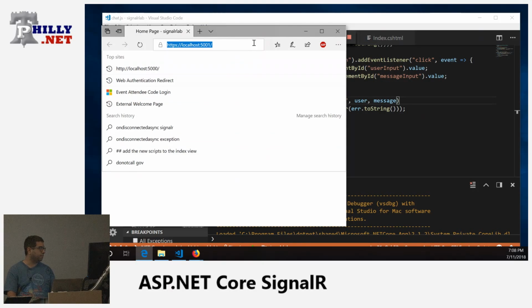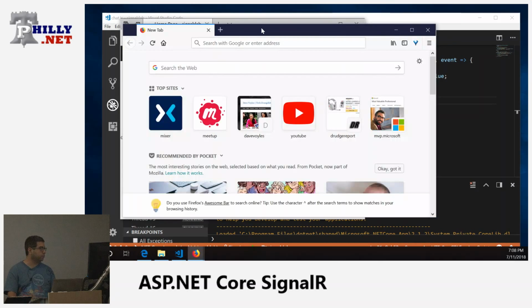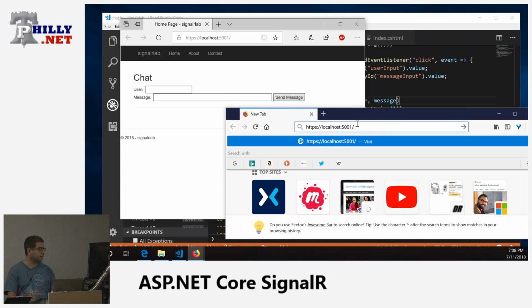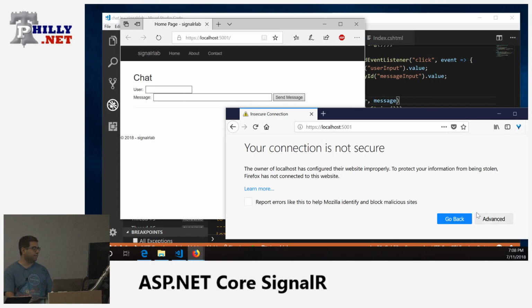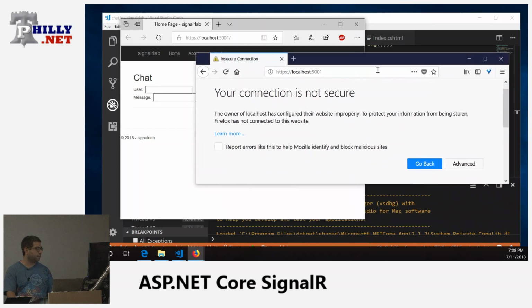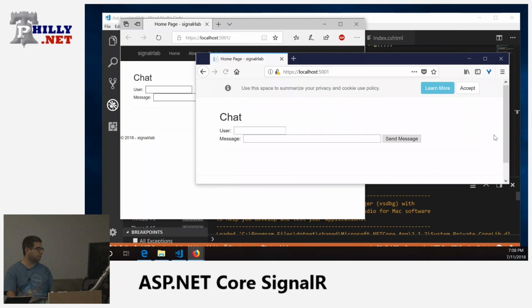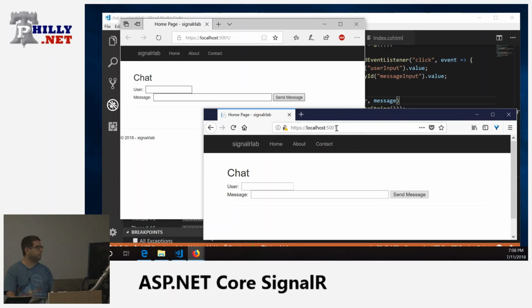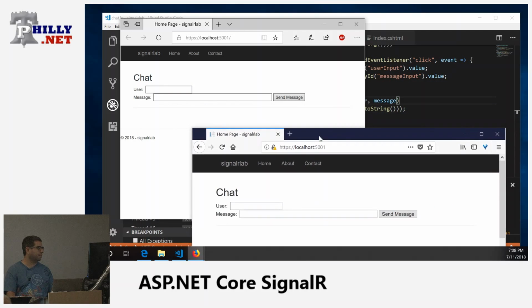Okay. So I've got browser number 1 that opened. Browser number 2 that I'm just going to put here. Let's put it out of the way a little bit. Yeah, it's going to work in Firefox. It's just going to tell me this. That's okay. So I click Advanced, and I say that I want to add an exception, and say, sure, yeah, it's fine. Everything's good. I know what I'm doing. I'm not hacking me. And I just want to leave space so that we can see.